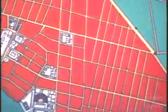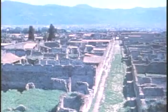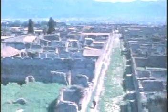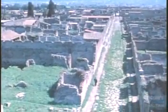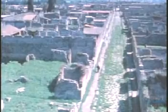Here's a street plan of Pompeii. The grid-like pattern, inherited from the Greeks, was typical of many Roman towns. Although Pompeii was totally buried in the volcanic eruptions of 79 AD, the thick layers of pumice and ash actually helped to preserve many details of life in that ancient Roman town.